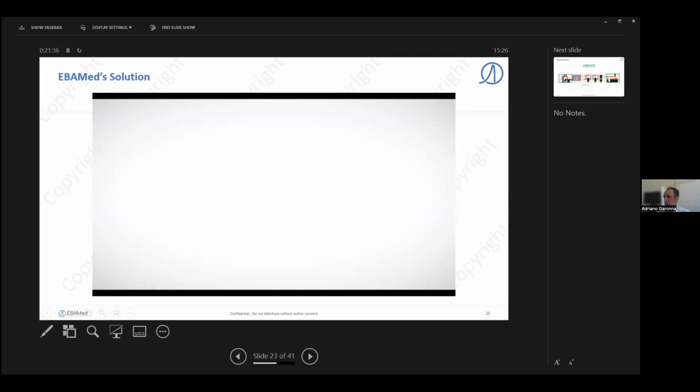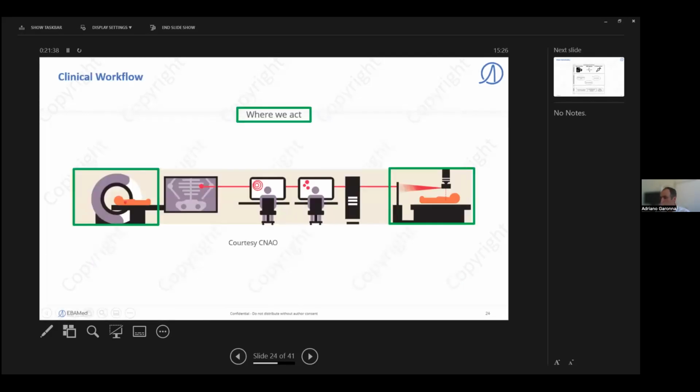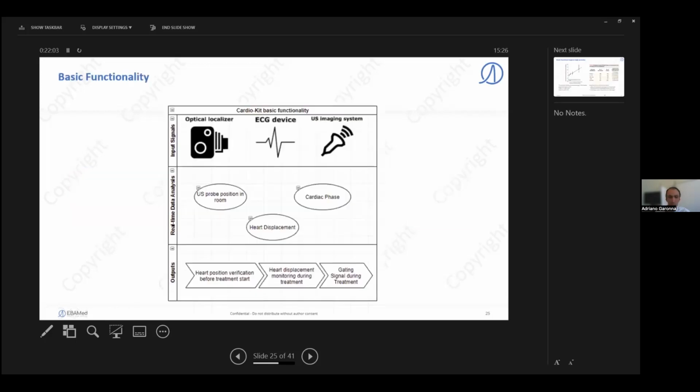All right, I'm glad that this worked. So this was just to give you an overview of our vision for our product. Where our product is used, if you look at the clinical workflow of patients, would be in the simulation stage, where you do imaging prior to treatment, imaging that you use for treatment planning, and then on delivery day for actually delivering the radiation beam.